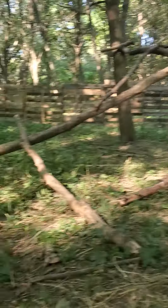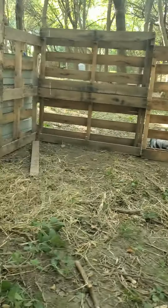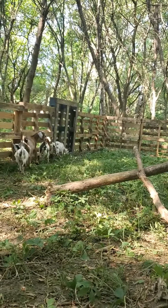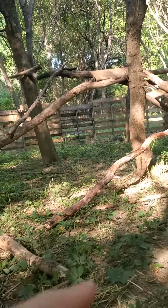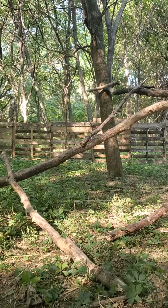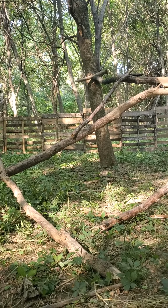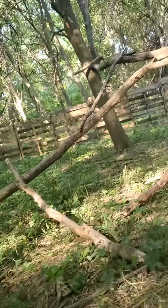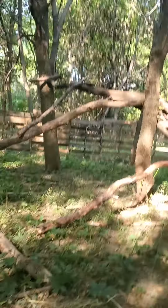So the fence is done. I fixed some holes with chicken wire so that way they cannot get out. So now what I'm going to do is in between those two trees right there, I'm going to make a, what's it called? Yeah, I'm going to make a pallet house so at nighttime I can lock them in or they can go in there to get stuff.